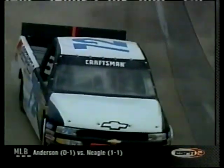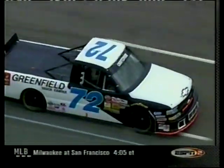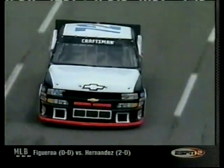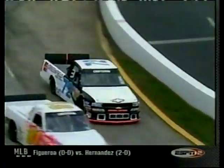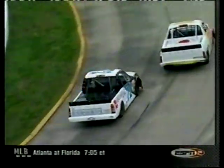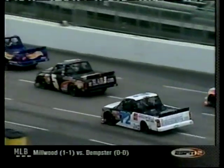It's great to see Randy back in that truck after missing almost the entire season last year with a neck injury. Absolutely. Randy McDonald, we're talking about, driving the 72, the Greenfield Truck Center machine. He's tied for 12th in the points. Randy told me he fell off his mountain bike this week and bruised his shoulders. He was worried about running 250 full laps at Martinsville, but thus far he's done pretty well.